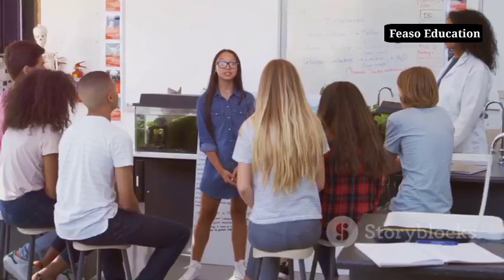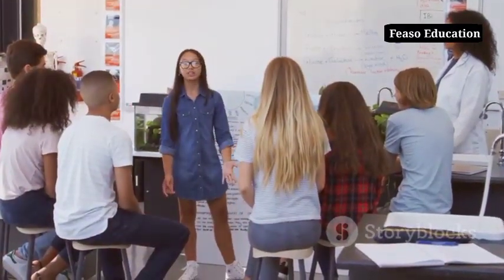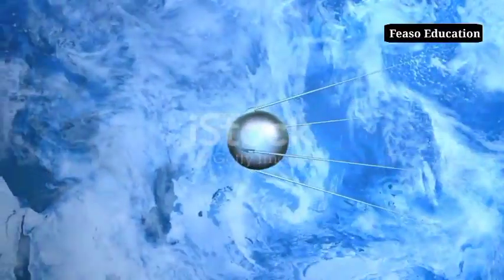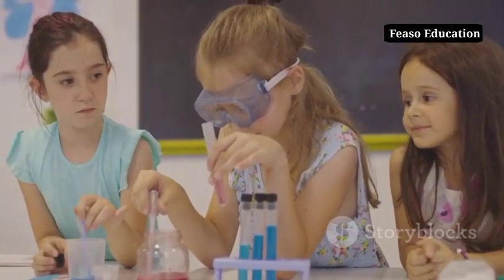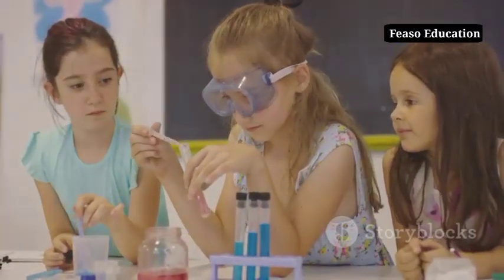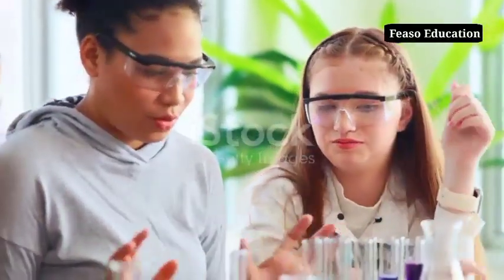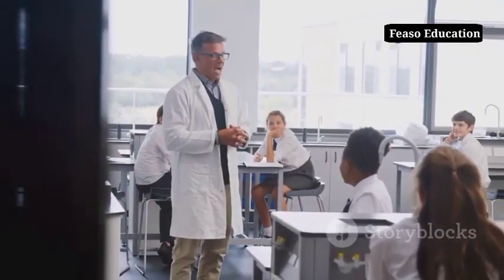1. Post-Sputnik reforms. The launch of Sputnik in 1957 by the Soviet Union was a wake-up call for the United States, highlighting the need to improve science education. In response, the U.S. government invested heavily in science education, leading to the development of new curricula. Programs like the Physical Science Study Committee, PSSC, for physics, the Biological Sciences Curriculum Study, BSCS, and the Chemical Bond Approach, CBA, revolutionized science education by introducing more rigorous and inquiry-based approaches.